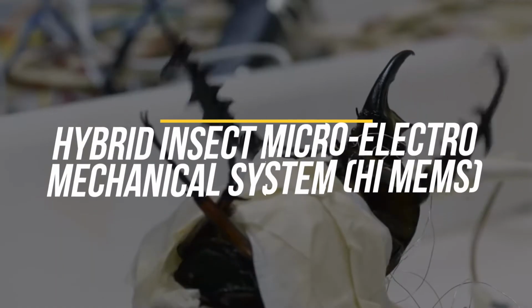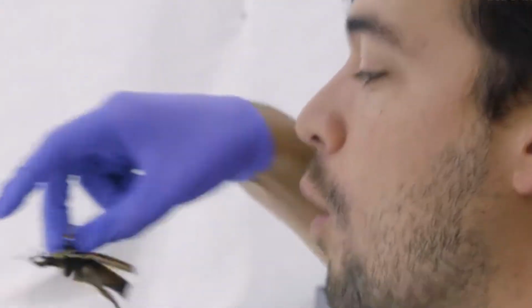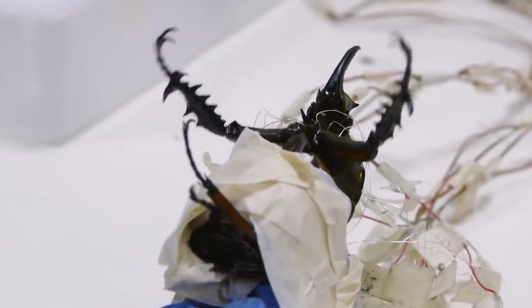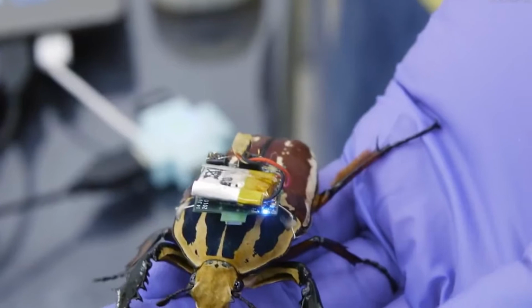Hybrid Insect Micro-Electromechanical System, HI-MEMS. Another weapon system straight out of science fiction, this time in the form of bugs. Though it might look like someone's just strapped a circuit board to the back of a beetle, it's actually a basic representation of a technology that's been worked on for decades.